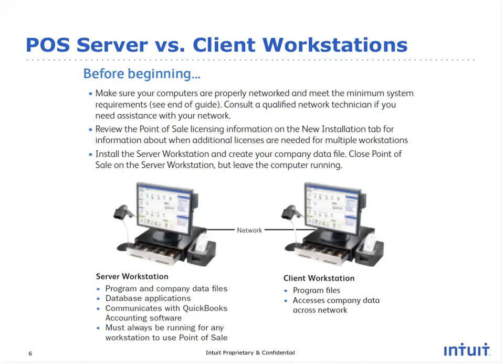The point-of-sale Workstation 1, that server is the only one that does a financial exchange with QuickBooks, so it's ideal if QuickBooks is installed on the same computer. Always suggest that. It's not that you have to do it that way.